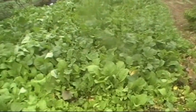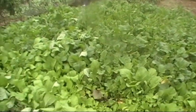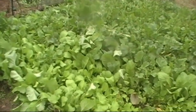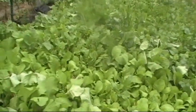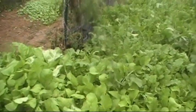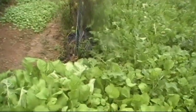As far as the garden goes, our greens are doing really good. That's mustard green and turnip greens there. Probably 18 inches, maybe 20 inches tall. So thick, make good ground cover. Got some peas up there. We're gonna pull them up. Sorry, they're pretty well done.